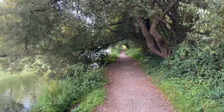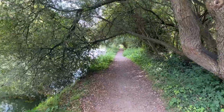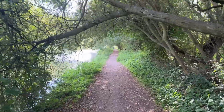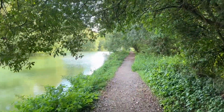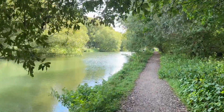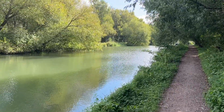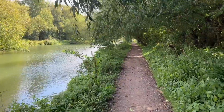This is really quite a nice part of the walk. Actually, it's a lot more rural than I was expecting it to be, so I'm very pleased with that, and making the most of it while I can. And we've got a towpath come cycle track on both sides at this point as well, which is quite useful.